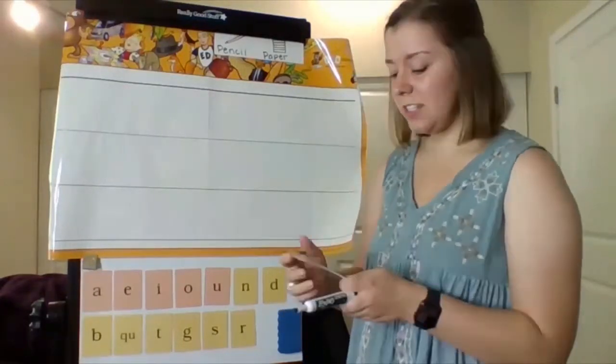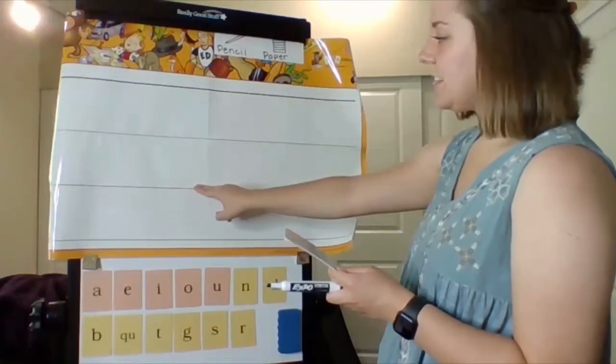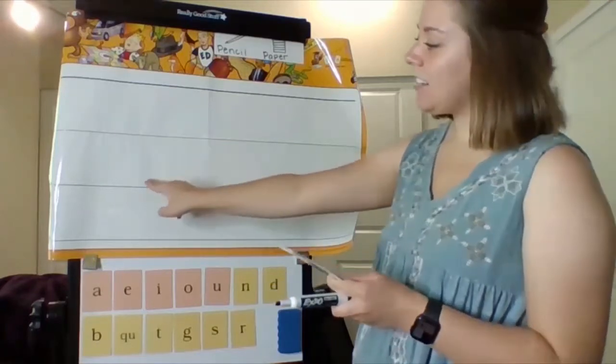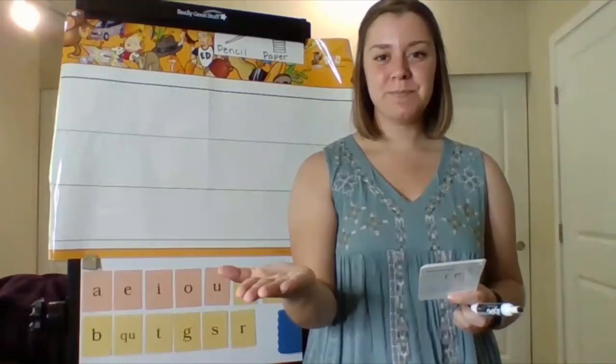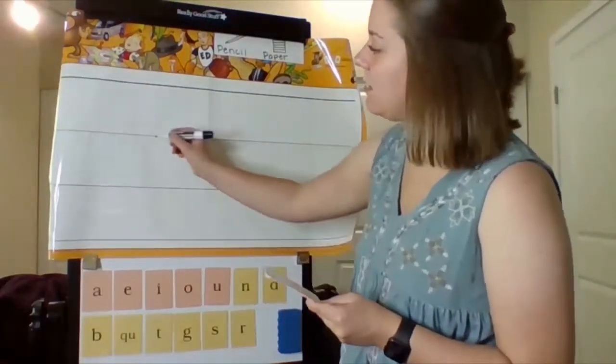So watch first. Point to the plane line, slide down to the grass line, leave a space and point to the plane line, slide back to the grass line. X, fox, X. Okay, take your pencil and you're going to repeat after me.